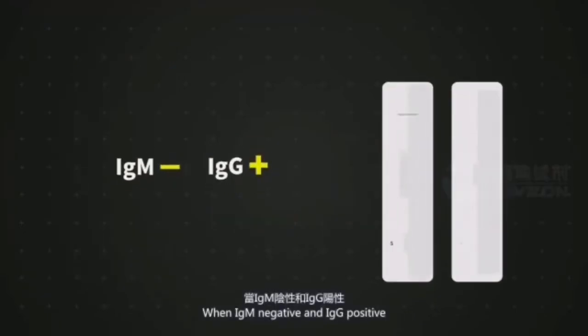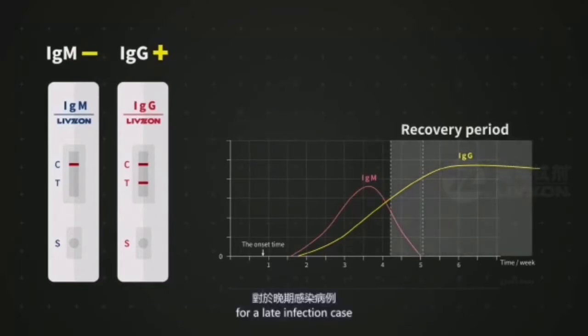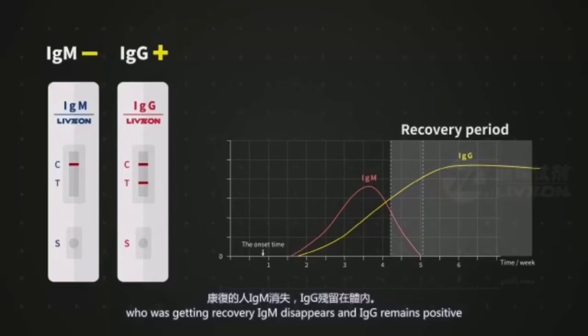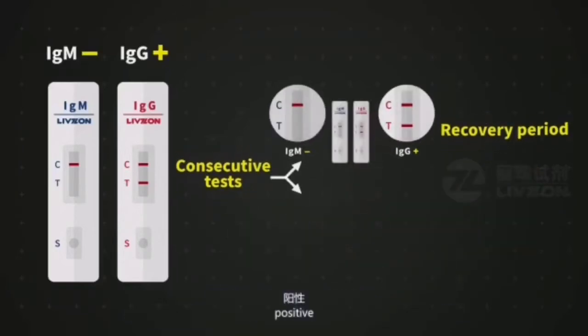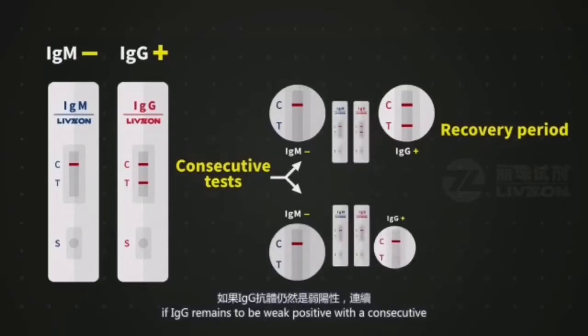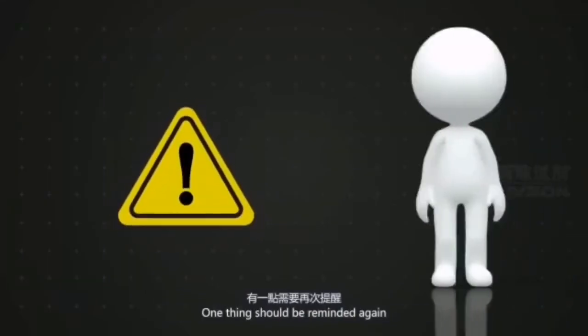When IgM is negative and IgG positive, it might be a past infection case who has recovered or a late infection case who is getting recovery. IgM disappears and IgG remains positive. However, if IgG remains weak positive with consecutive testing, the possibility of false positive should be considered. One thing should be reminded again.